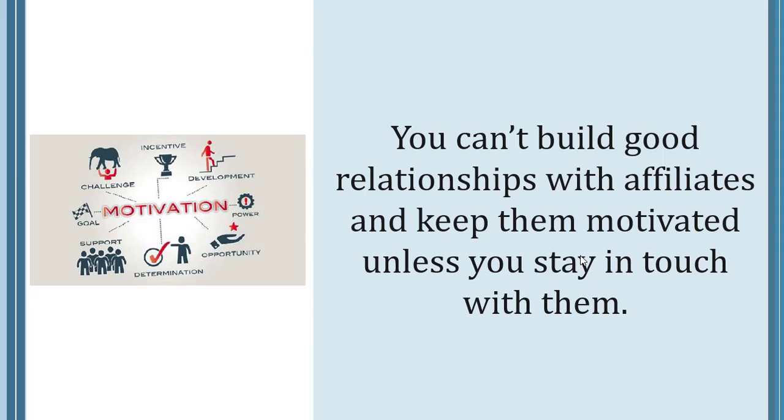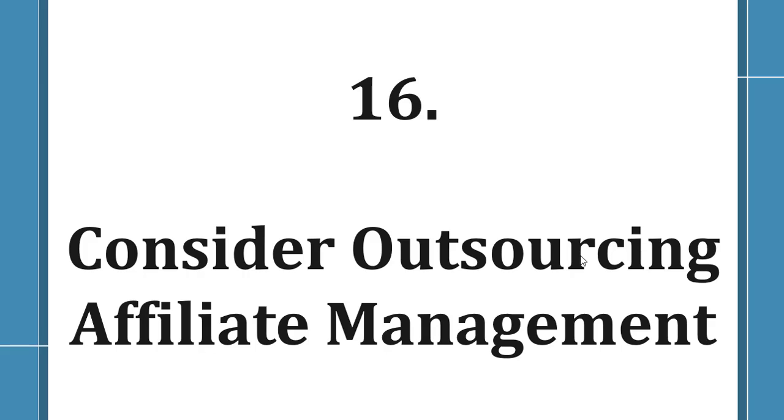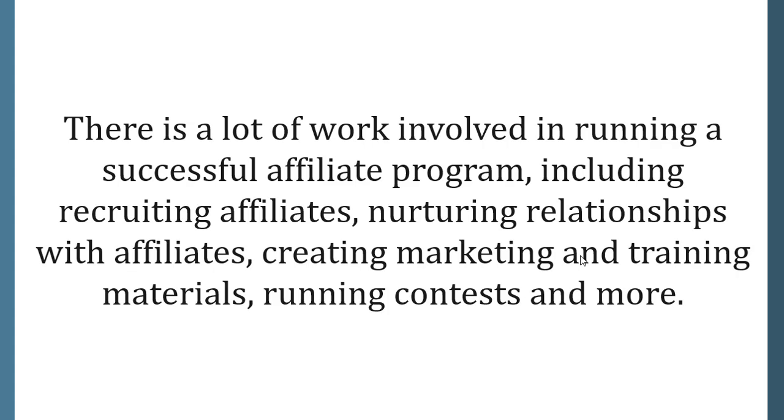You can't build good relationships with affiliates and keep them motivated unless you stay in touch with them. To that end, email them each week to showcase other top affiliates in your niche, announce contests and new offers, give them new marketing materials, and generally inspire them to keep promoting. Number 16. Consider outsourcing affiliate management.